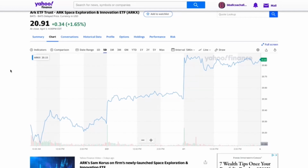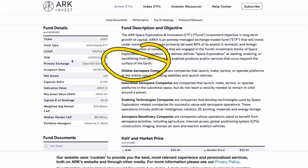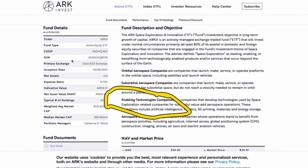But again, we have to remember that this is a brand new ETF. We cannot see the history, but anyways, you can't really guarantee the history anyways. What you can do, however, is research the companies that they invest in. And these companies are orbital aerospace companies, suborbital aerospace companies, companies that enable technologies that will be helpful for artificial intelligence, robots, 3D printing, materials, and energy storage for space exploration, and also aerospace beneficiary companies, for example, GPS, satellites, internet satellites, air taxis, electric aviation vehicles, and that kind of thing.